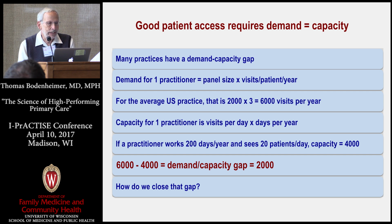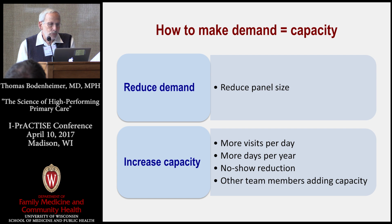So how do we close that gap? Well, it's easy. Reduce panel size? Well, that's not possible because there are not enough primary care practitioners in the country to reduce panel size. So we need to increase capacity.